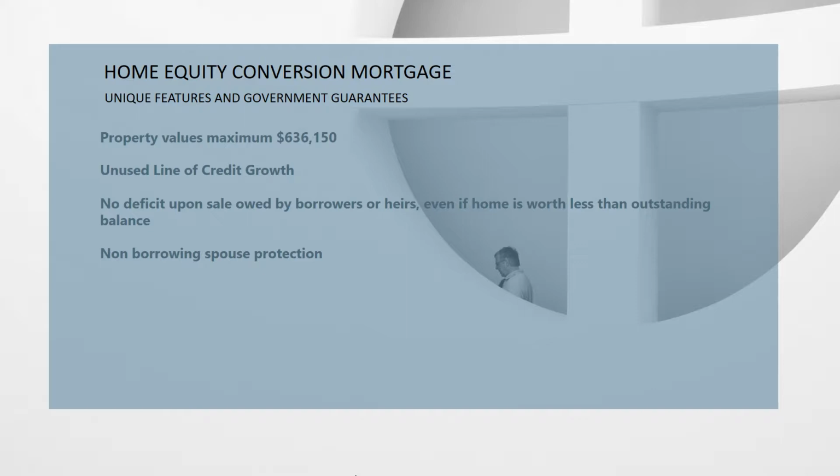Non-borrowing spouses are now protected. In the event that the borrowing spouse leaves the home or passes away, the non-borrowing spouse can never be asked to leave the home until they themselves leave or die. Additionally, the funding is guaranteed by the U.S. government, and this is important if you're going to live a long time. If you think that you're going to stay in your current home and use a HECM over the next 30 years, it's not a bad idea to have it guaranteed by the U.S. government.